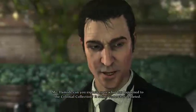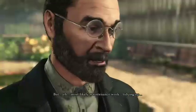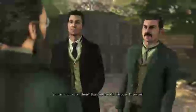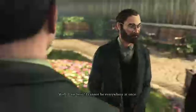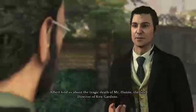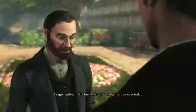Mr. Hamish, can you explain to us what happened to the colonial collection? It seems somewhat depleted. But, most likely maintenance work, tidying up. You're not sure, then? But you're the deputy director. Well, I am busy. I cannot be everywhere at once. Albert told us about the tragic death of Mr. Dunn, the late director of Kew Gardens. Tragic indeed. His heart attack was quite unexpected.